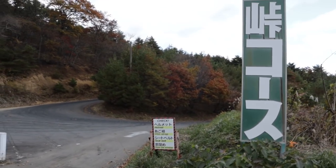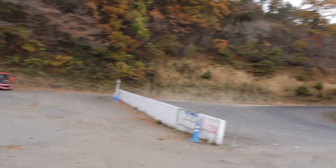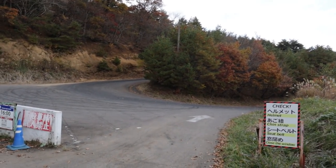So we've just arrived at Touge course, and I still got some half-spent tires on the back that I want to get rid of, and Touge destroys tires, so it's a good way to just quickly get rid of a pair and have some fun.